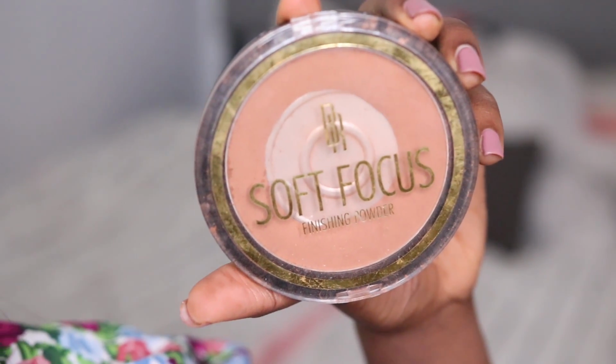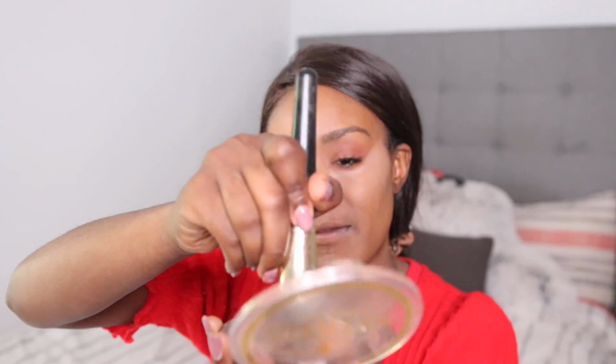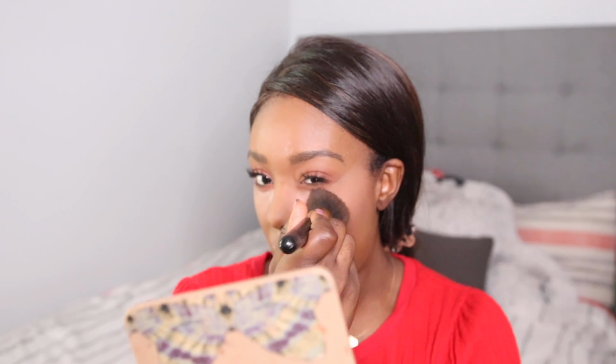So the face powder that I've been loving is this one from Black Radiance. I've already talked about this one a lot to you guys. I'll put the link down below, but I'm just using my brush right here to apply this to my face. Oh, you see how awesome this powder looks? Oh my gosh, I'm obsessed. I love this powder so much. I'm just going to do one side so you guys can see the difference.